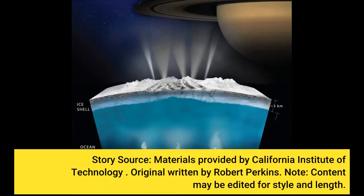Story source: Materials provided by California Institute of Technology. Original written by Robert Perkins. Note: content may be edited for style and length.